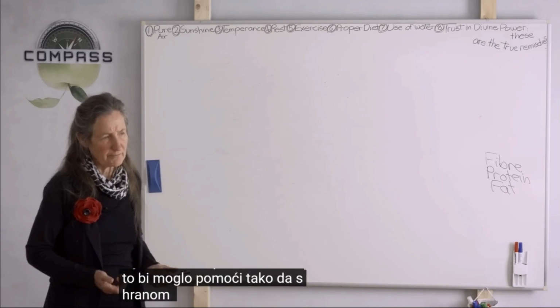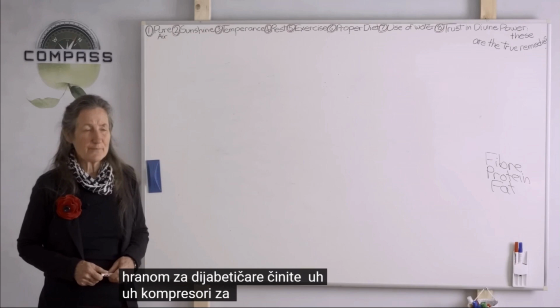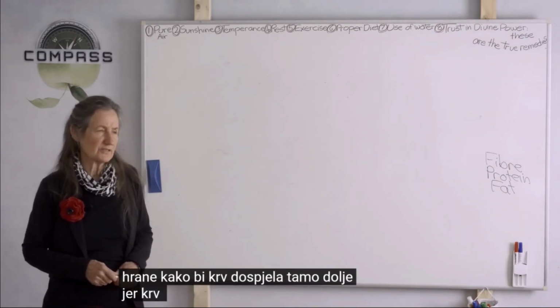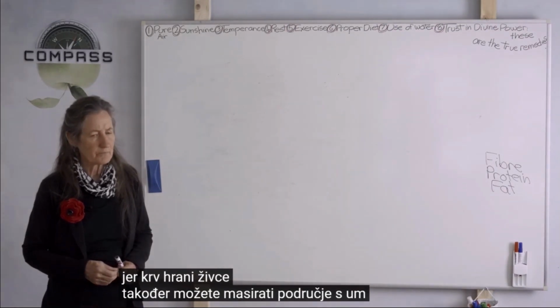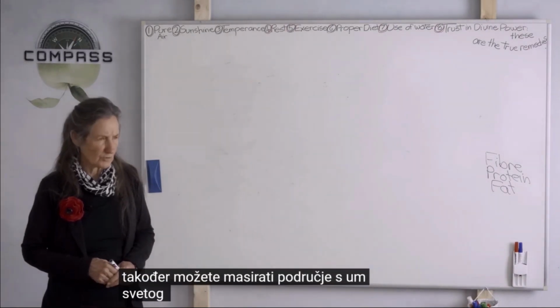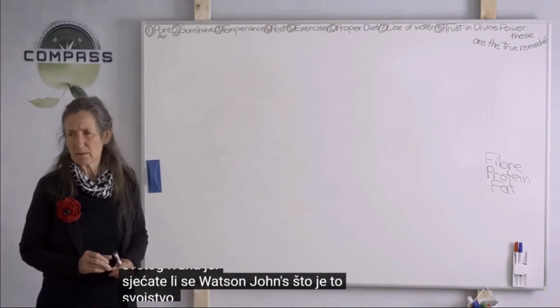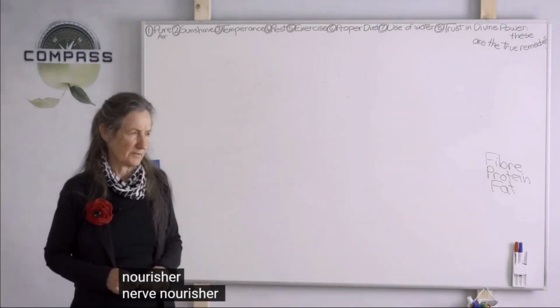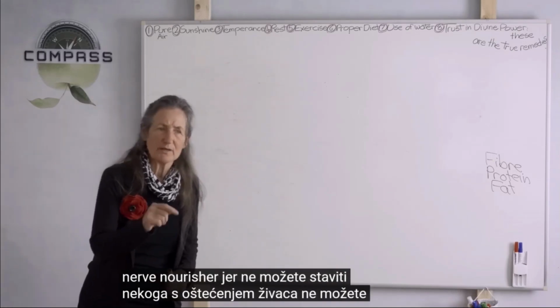So with diabetic feet, you do the cayenne pepper compresses on the bottom of the feet to get the blood down there because the blood feeds the nerves. You can also massage the area with St. John's wort oil. Because do you remember what St. John's, what its number one property is? It's a nerve nourisher. Because you can't put someone with nerve damage, you can't put their feet in hot water.